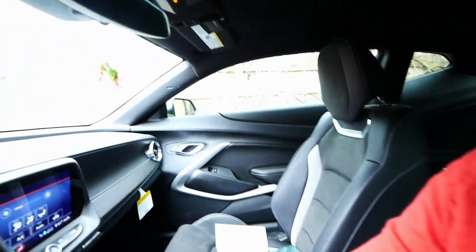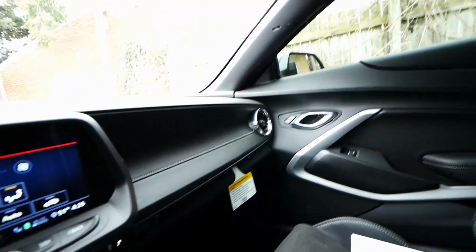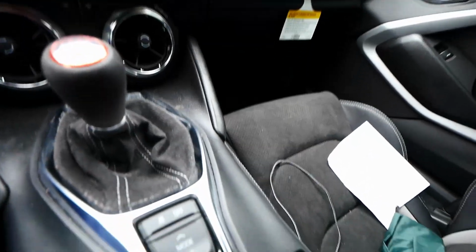Alright, so my fourth quirk about this car is the drive select mode. I mentioned this before in another video, but it still kind of gets to me a little bit. And none of these are deal breakers. Like if you're shopping for a Camaro, these are just minor nitpick things, just quirky things.